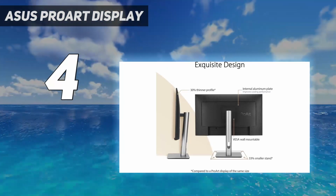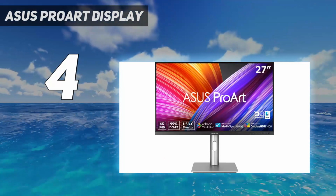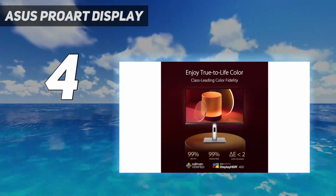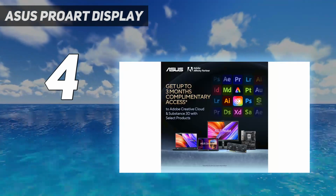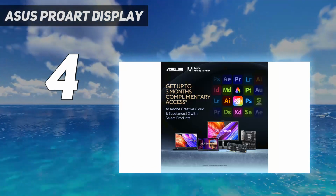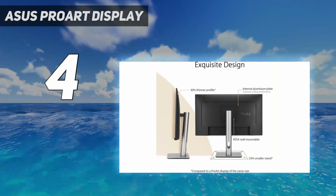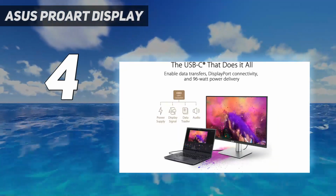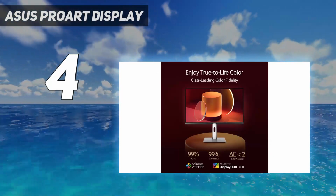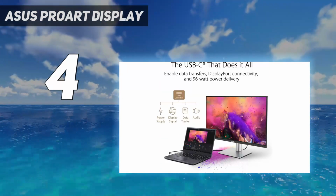It has a good selection of inputs, including 2 USB-C ports, and one of them supports DisplayPort Alt mode with 90W of power. This makes it easy to connect a laptop and charge it while working. Other options in the ProArt lineup cost less and have similar features, like the Asus ProArt Display PA278CV, but because it has a lower 1440p resolution, images aren't as sharp. You can even check out the cheap Asus VG246H, which has a dedicated sRGB mode but no USB ports.